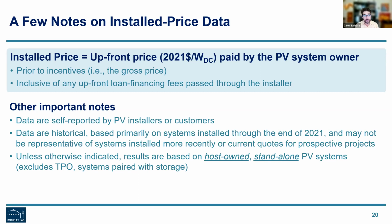And potentially it includes any upfront loan financing fees that may be passed through the installer. I'll talk more about that in a few slides, but that's an important potential element that's getting embedded in these aggregate reported prices that we're describing. A few other important considerations: these are self-reported data by PV installers and customers. Depending upon the particular data source, there may or may not be processes in place to validate those data. But suffice to say, there's some inevitable and irreducible noise in the data, given its self-reported nature.